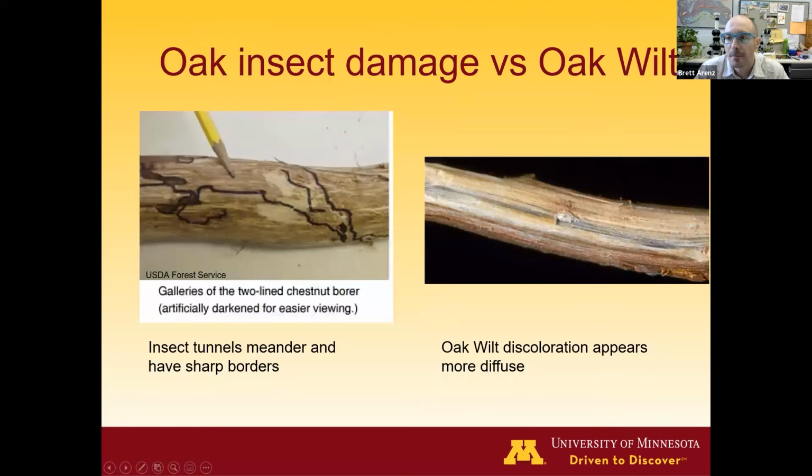All right, so as I mentioned, it is very hard to tell from outside of the tree, even for very experienced tree care professionals. It can be very difficult for them to distinguish two-line chestnut borer versus oak wilt. That's why they send us a lot of the samples, so we can actually do culturing tests and DNA tests for oak wilt. But if you do get the branches down and you can look under the bark, there are some really interesting things you can look for under the bark itself.